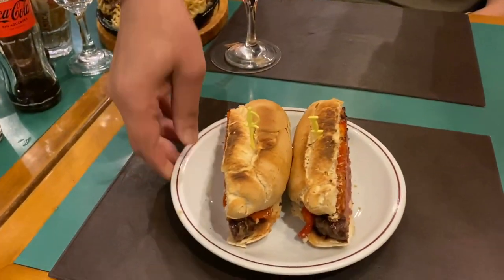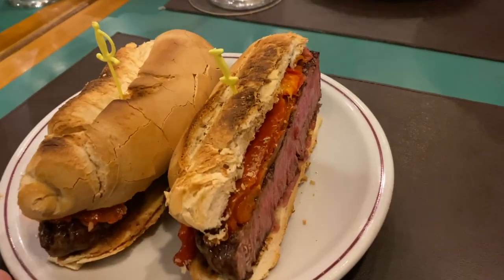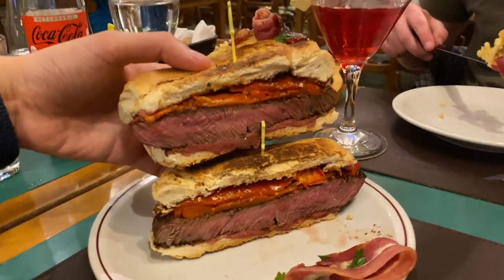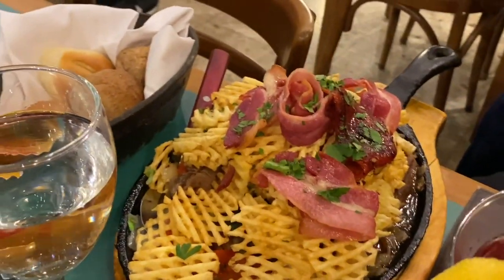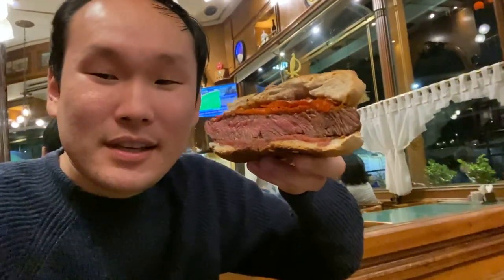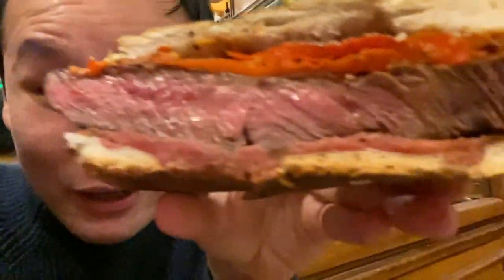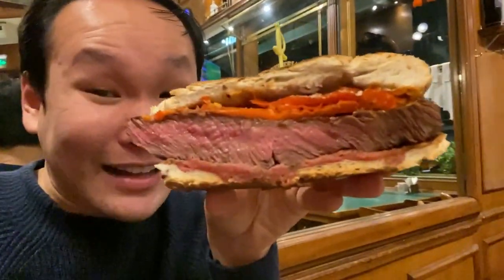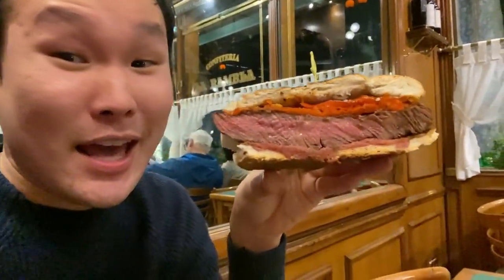Look at our meals. Oof. It has arrived. Oh my. When I tell you the food scene in this city is out of this world. This sandwich means business. It's not any regular sandwich, as you can see. It's literally a huge piece of fat, juicy steak in the middle of crunchy bread and red peppers.